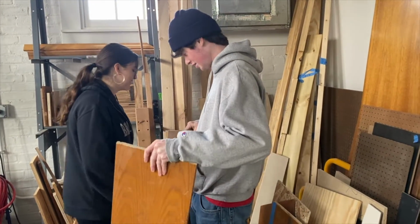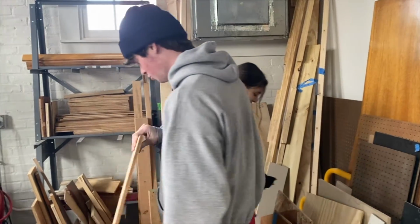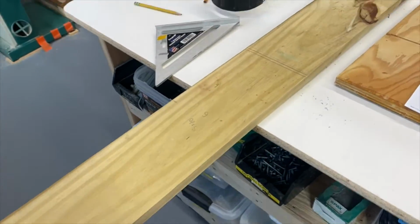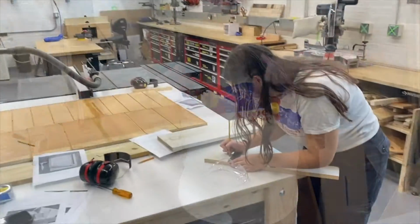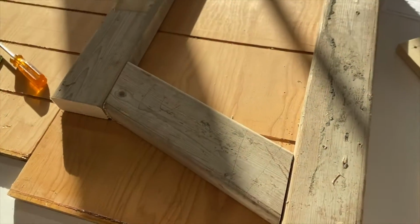Carpentry is a long and complex project, so it took some time and lots of trial and error to finally figure out how to build this bat house and get started. Before we started cutting, we first had to figure out all the pieces of wood we would need and mark their measurements, and then make a simple blueprint for what the bat house would look like.